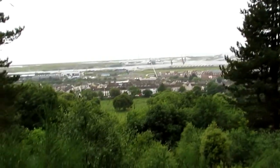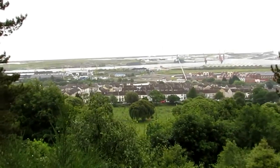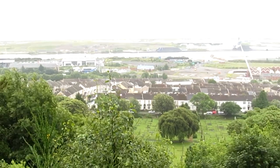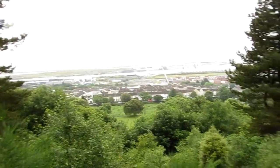Guys, I'd like to say I made it to the top, but friggin' hell, I'm so... Now look at this. Isn't this just beautiful, guys? Seriously, that is half of Swansea. Well, not half, a tiny little bit of it. That's half of where I live, guys. So if you don't know where I live, welcome to Wales.